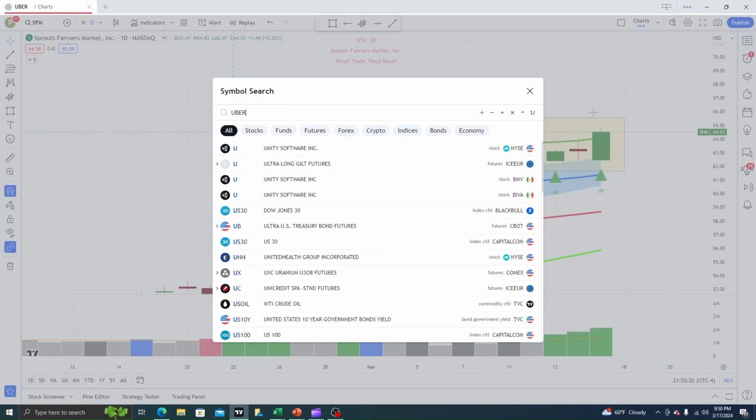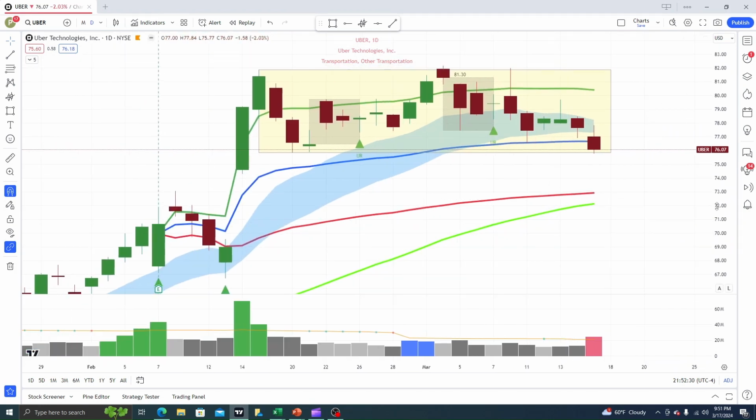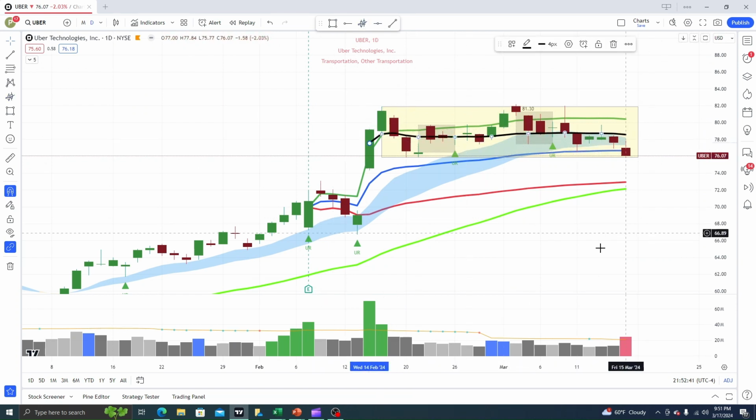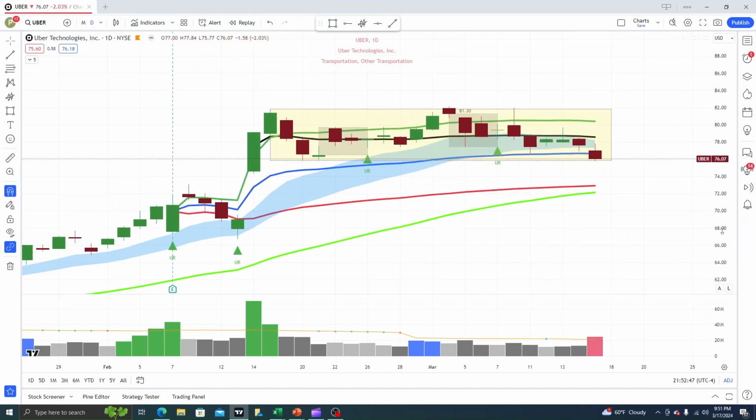Uber, very popular play. Definitely one that institutions have been all over. You can see the pocket pivot volume back here. And then, of course, we had the big gap up. One thing you can do is add in on a gap up like that a VWAP. Right now, price is holding below that, as you can see. I'm looking at this as a Wyckoff type setup.